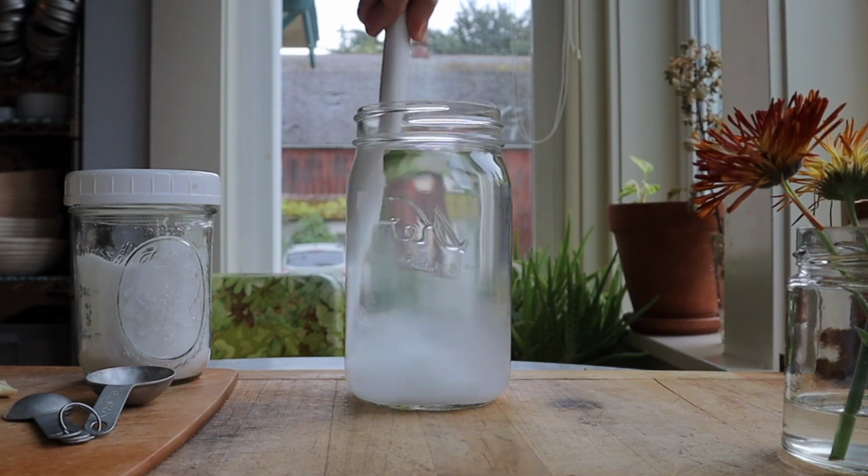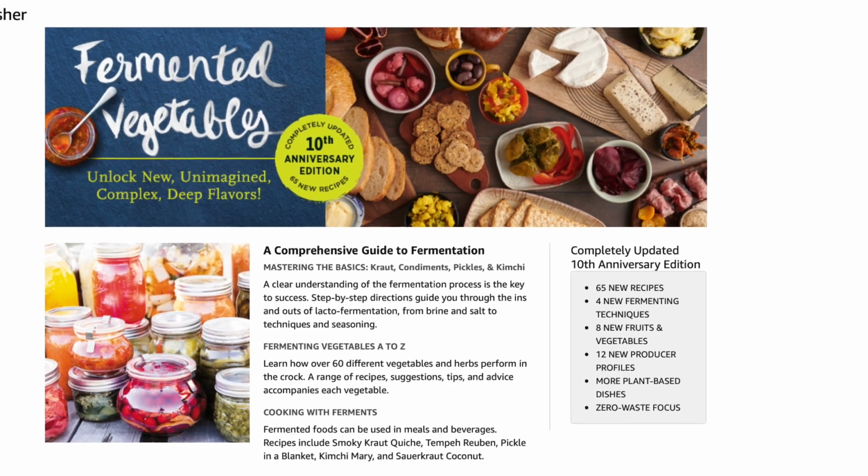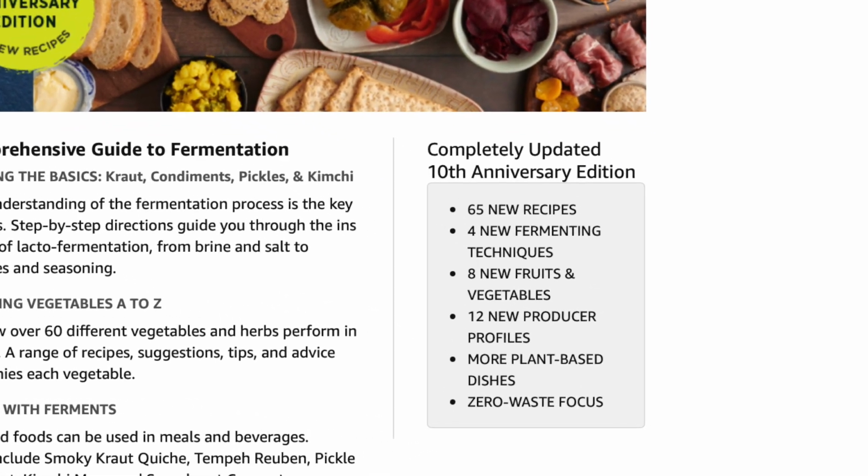The book is really a user-friendly book because you could read it cover to cover and have a really good full understanding of fermentation, or you can just pick through it for the parts that you need at any given time. Now this year in 2024, an exciting thing happened. They reissued this book for a 10th anniversary edition. And this includes 65 new recipes and even more information on how to ferment different vegetables.